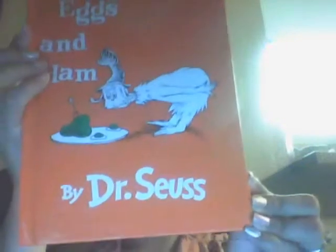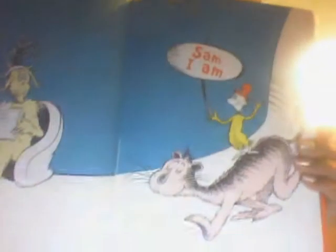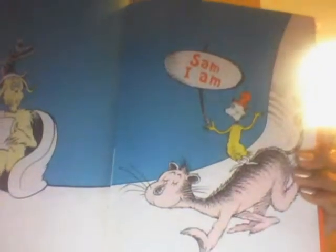The fourth book is one of my favorites and one of my son's favorites. It is Green Eggs and Ham by Dr. Seuss. And I'm sure that most kids have read this book or someone has read this book to them. This is another great book with bright, bold colors. Very humorous book.